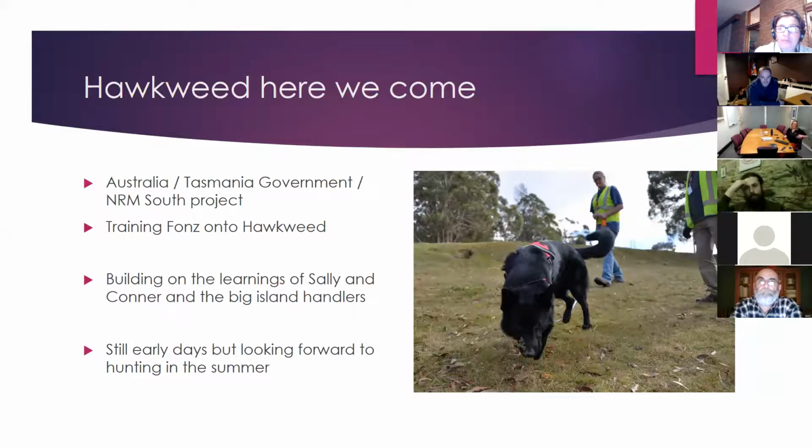We're hoping that bringing Ryan and the mainland Hawkweed dogs over will help accelerate our learning, and it'll be really interesting to see how the different dogs work as well. So in that project, all the typical bureaucracy started way later than it should have, and it's been quite challenging because the Hawkweed disappears into the ground and goes into rhizome. So we're looking for really small plants, but luckily there's been enough around, and Fonz certainly gets it, but I think as handlers it's really difficult for us to even identify Hawkweed at this stage. So we've still got a bit of a way to go, but we're getting there.